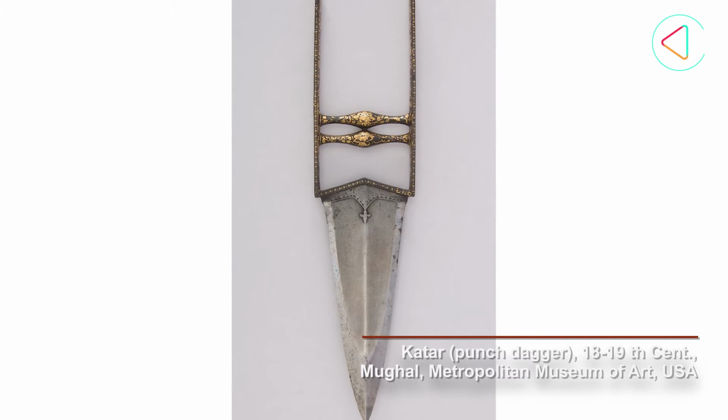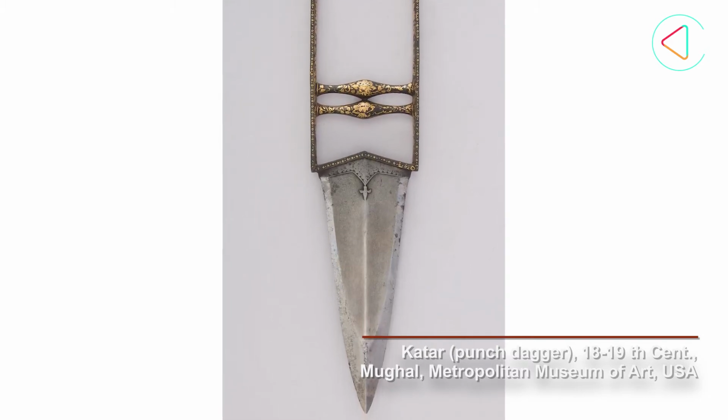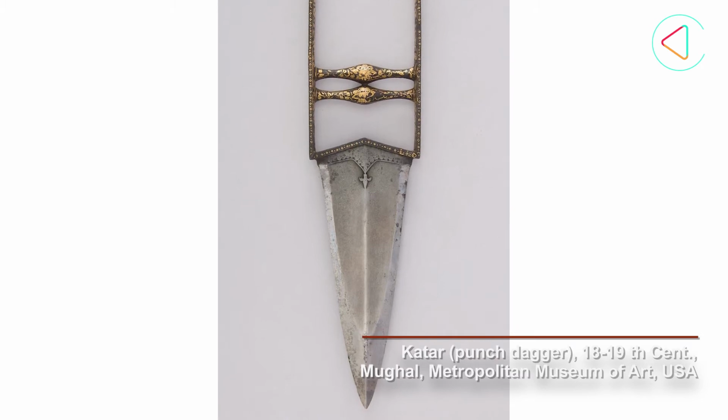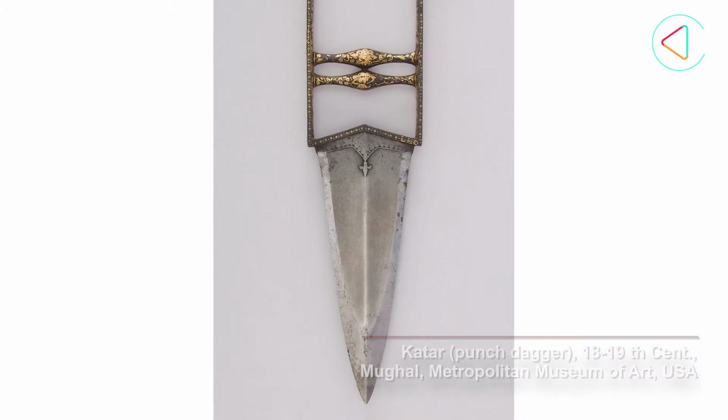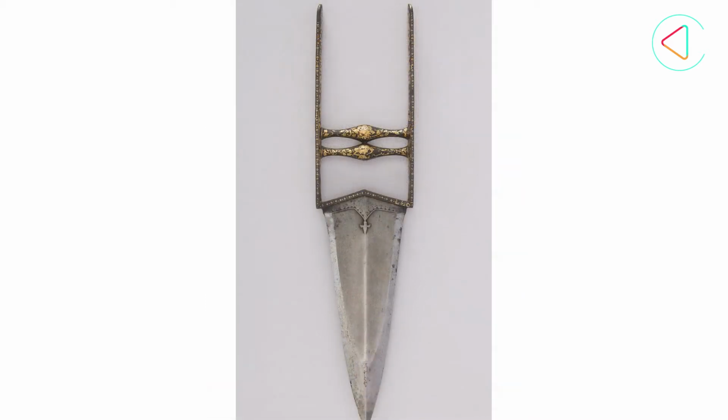It's a punch dagger that is native to India. It consists of an H-shaped hilt and a triangular blade. One would grip the crossbar with a fist and punch or thrust it into prey, meaning that it would have to be used at incredibly close range. Thus, there was this element of danger in using the katar, which appealed to kings and princes, especially those from Rajasthan.